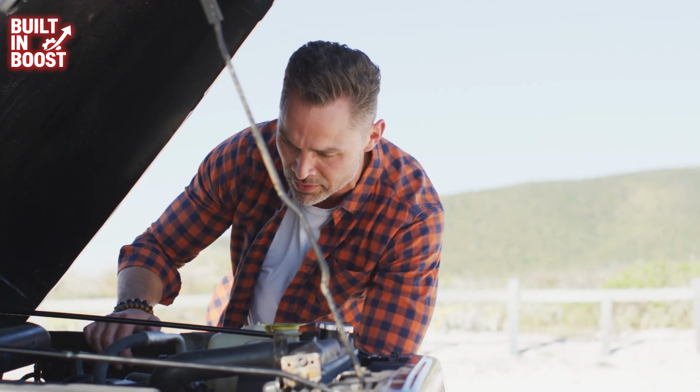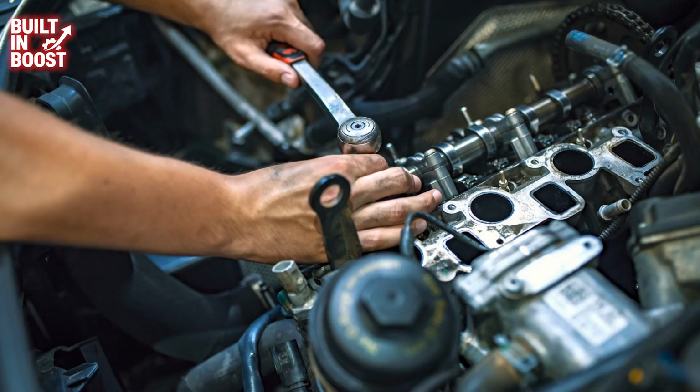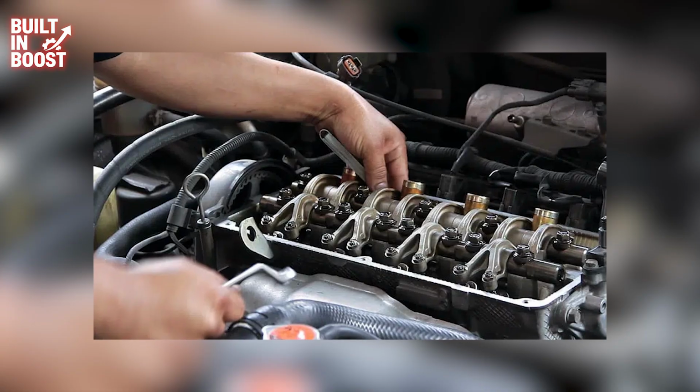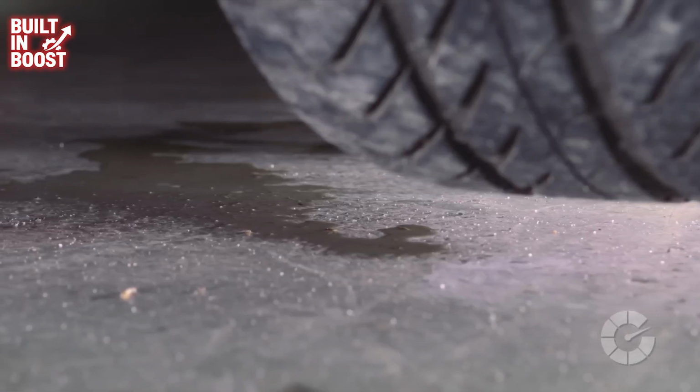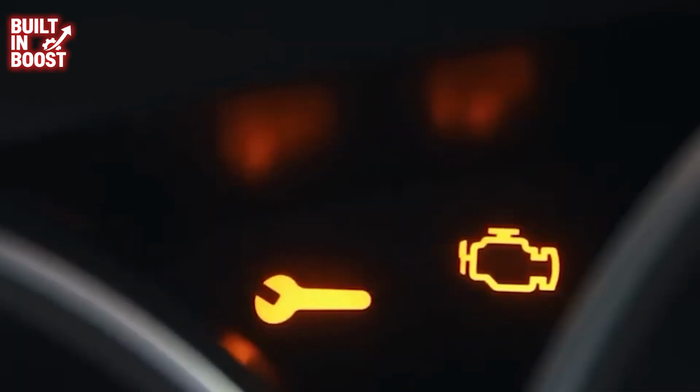What to do? Fix weird noises immediately. Squealing, grinding, knocking, none of that is normal. Address any fluid leaks the day you notice them, even tiny ones. If a warning light comes on, figure out what it means right now, not next week.